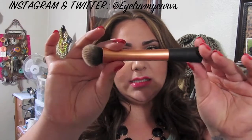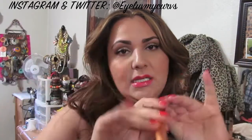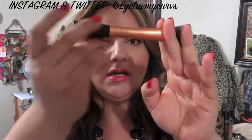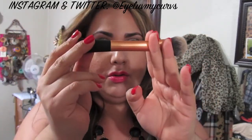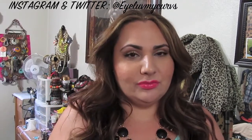Another thumbs up for me is the Real Techniques Expert Face Brush. I've been using this to apply my foundation. What I like about it is the ergonomics of the handle, and I also love that all the bristles are really packed well. So you're getting really, really minimal shedding, if any.